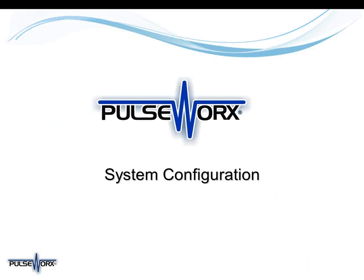Okay, what we're going to do now is actually show how we would set up a very small Pulseworx system using Upstart. I'm going to do that live here at my office. One of the big things that we've had advancements on within Upstart, which is free, is that all you have to do is go and download the software from our website. We've actually added a new configurator to the software to help you save a lot of time.